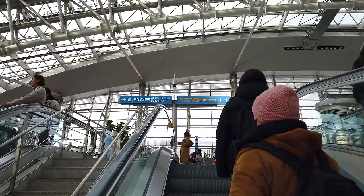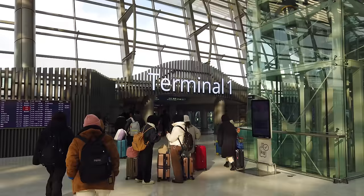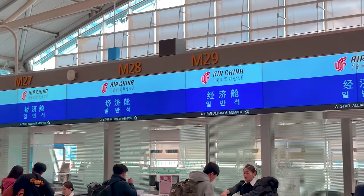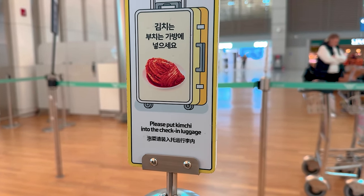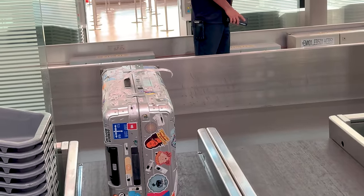Air China, like most non-SkyTeam carriers, uses Terminal 1 at Incheon Airport. Their sizable check-in area is open from 3 hours until 50 minutes before departure. Apparently, a common issue when departing Korea is that pesky kimchi in cabin luggage, so make sure your kimchi is safely stowed in your checked bag. My kimchi-free suitcase was tagged all the way to Vienna, so I won't have to worry about it in Beijing.